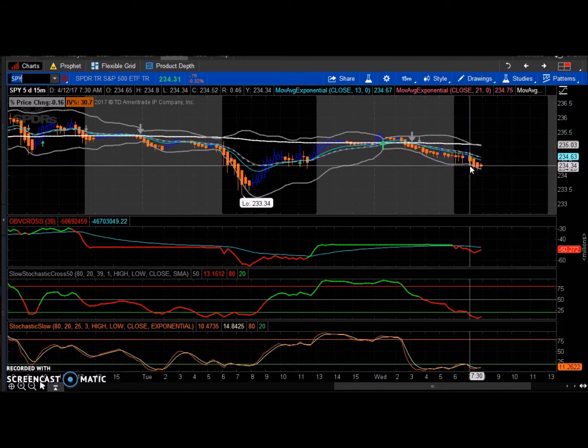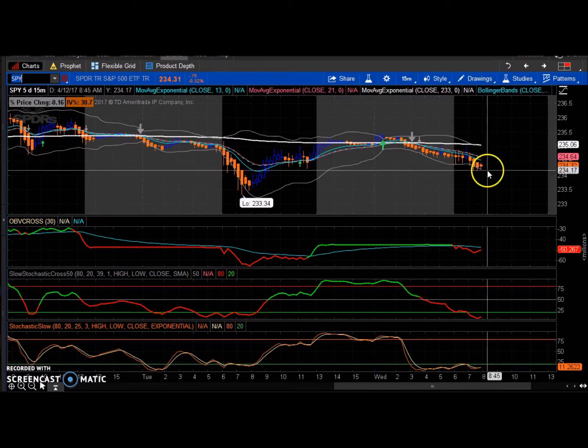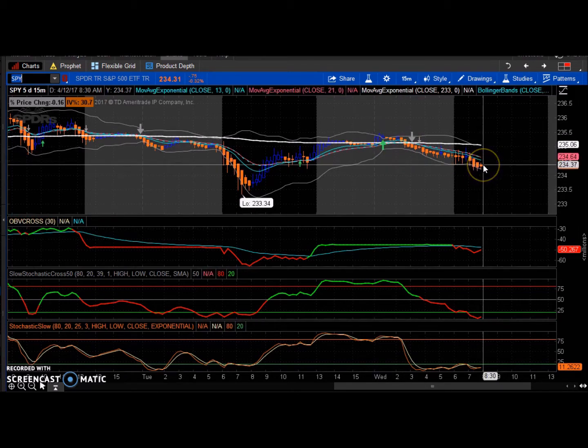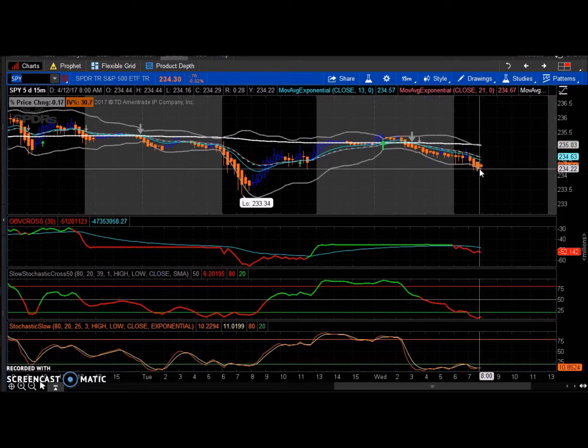So here's what I'm looking for. One, I like that overnight it couldn't get above the high. So that was a good sign if you want volatility to increase. For that to happen, you need uncertainty and you need the market to go down. Hopefully that's happening. Why? So we can trade more and collect more premium for our trades and possibly even go further out. I'll show you what I mean by that in a second.